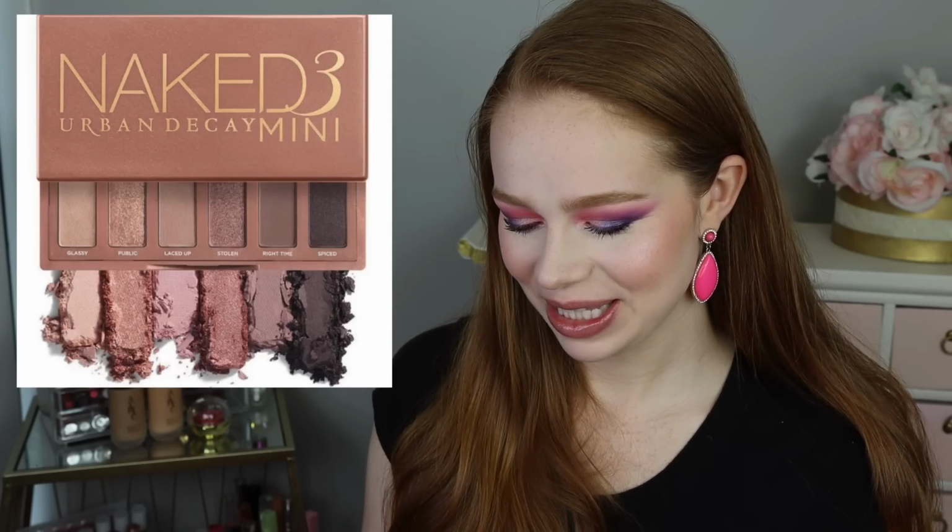Oh, this is funny. I saw this too. This is the new Naked 3 mini palette. Does it not feel like this should have been released like 5 years ago? I was like, really? That's what they're doing? That's a pass. Okay, I'm gonna go ahead and pull up Melanin Makeup Spot now.